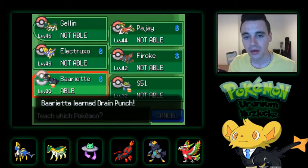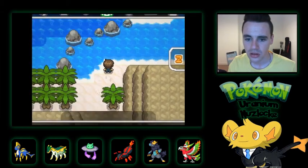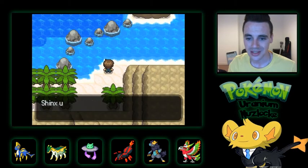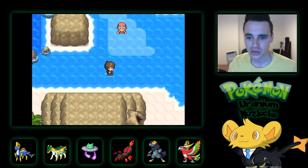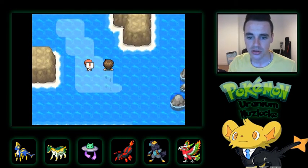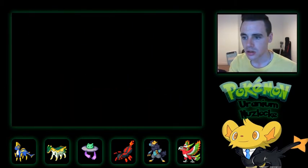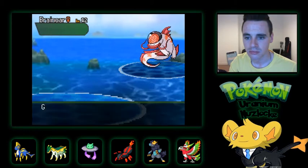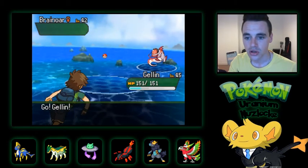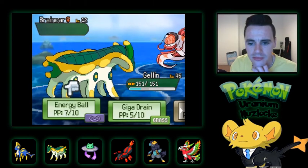Brick Break used to be my favourite fighting type move, because it didn't have any negative repercussions stats wise. It was a high accuracy move. You could always depend on it. Then Drain Punch got rebuffed, and it's better. I like it.